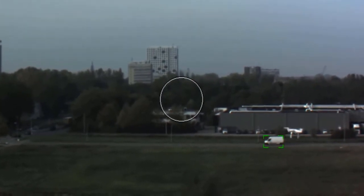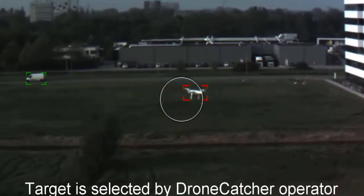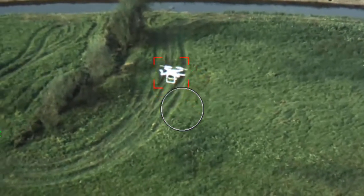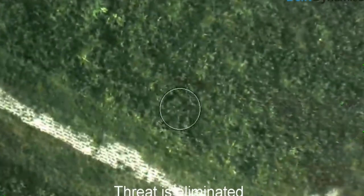Just in case the caught drone is too heavy, you will have the option to release the attached cable and let it land safely with the help of an incorporated parachute. The drone catcher features carbon fiber propeller arms reaching up to 44 miles an hour and weighs just under 13 pounds with a 30 minutes flight time per charge. That is pretty impressive.